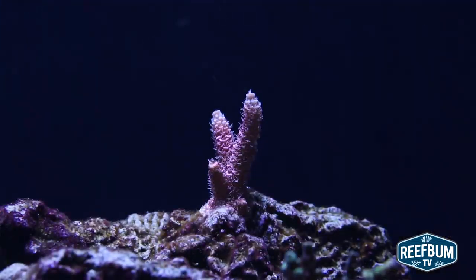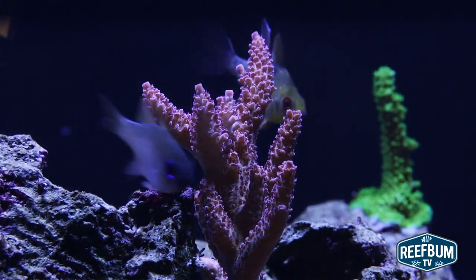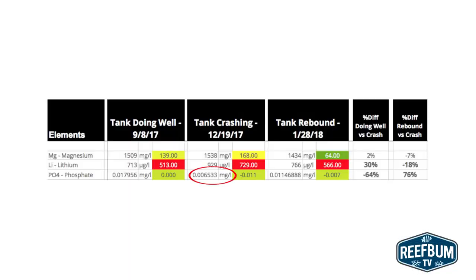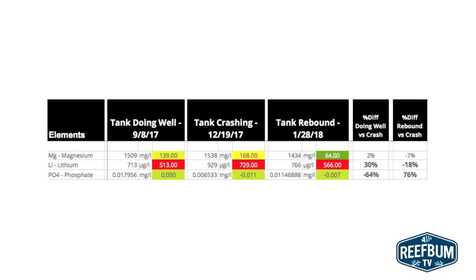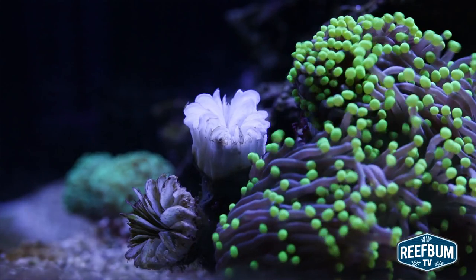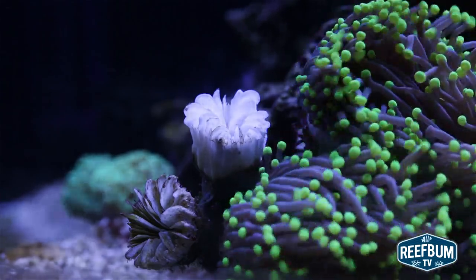What did I learn from the test after the rebound versus the test during the near crash? Number one, phosphate levels increased from 0.006 to 0.01, a 76% jump. Just to note, I did start dosing phosphate and will continue to do so to boost levels even higher. The other thing I saw was lithium declined by 18% from 929 to 766. Based on the results from the three tests, I would have to conclude that very low phosphate levels had something to do with the near crash.